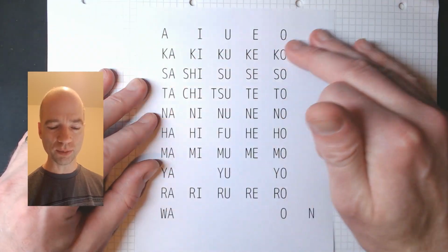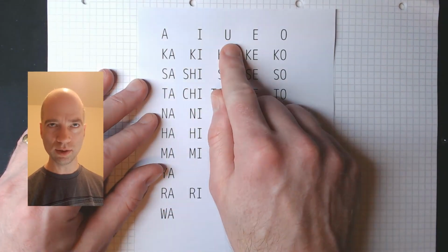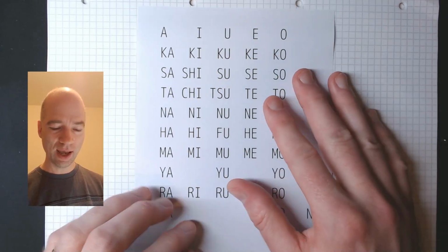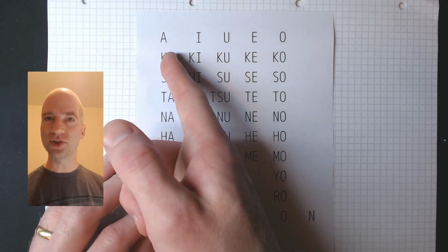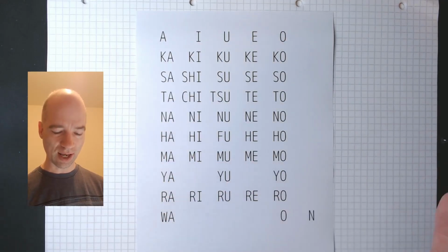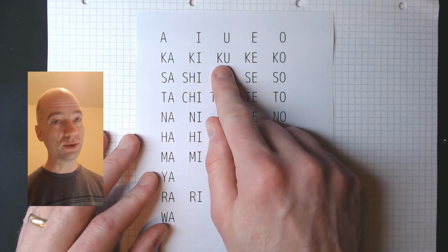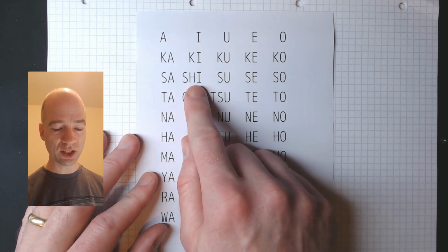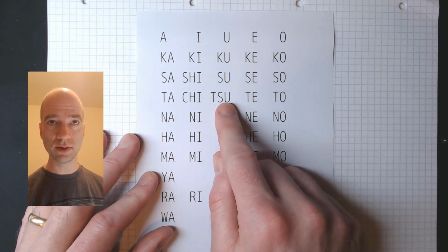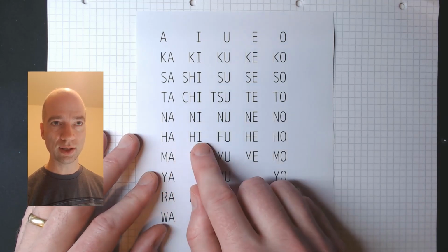So we have 5 different possible vowels in Japanese: a, i, u, e, o, and of course with the u, it's unrounded lips. And then you add a consonant in front of them to get the different syllable characters. And so we have ka, ki, ku, ke, ko, sa, shi, su, se, so, ta, chi, tsu, te, to, na, ni, nu, ne, no, ha, hi, he.